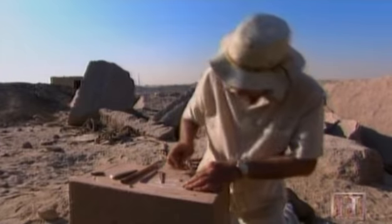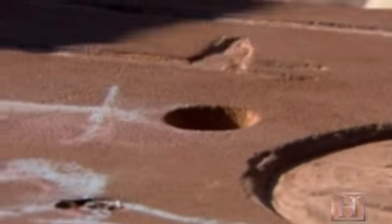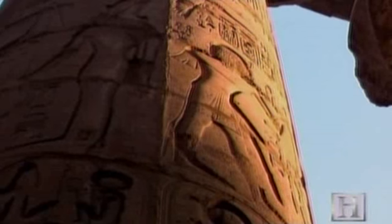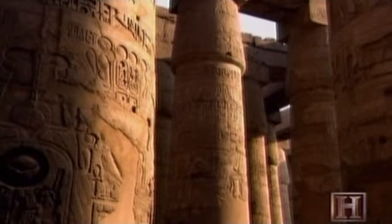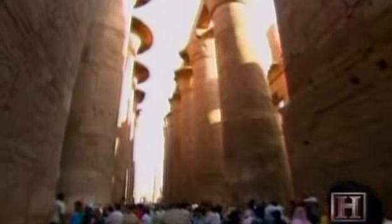Each column, each wall would be adorned in this way. And the hieroglyphs are more than decoration. They are packed with political and religious messages. To the average tourist, the hypostyle hall seems a jumbling confusion of scenes and inscriptions, but when you look carefully at them, you see there is an order.